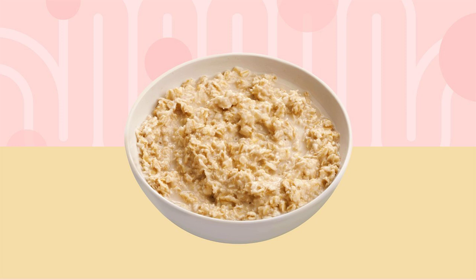Ulcerative colitis is a chronic inflammatory bowel disease, IBD, causing inflammation and ulcers in the colon and rectum. Symptoms include bloody stool, abdominal pain, urgent bowel movements, and weight loss. Flare-ups can be debilitating. Dietary modifications are key to reducing symptoms during flares and maintaining remission.